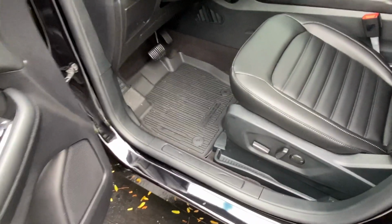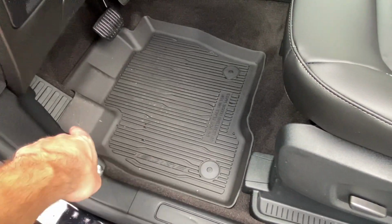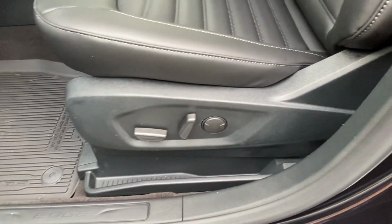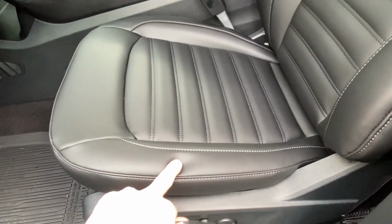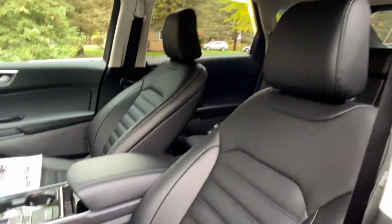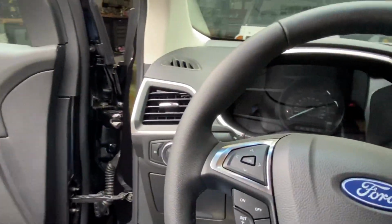Coming on in, you have the all-weather package, your cold weather package with your all-weather WeatherTech style floor mats. Looks like a 10-way power driver seat, and you have some Edge door sills right there. You have your leatherette trim for your seating. This stuff does age really good, I have to say. Again, as I said in the last video in the Fusion, I'm not a big fan of this material, but coming on in, we'll look at it here.